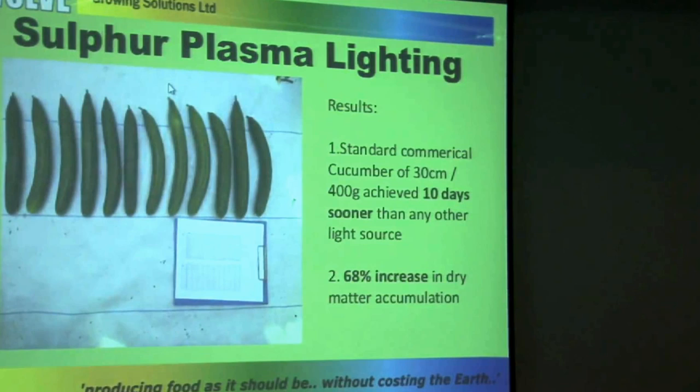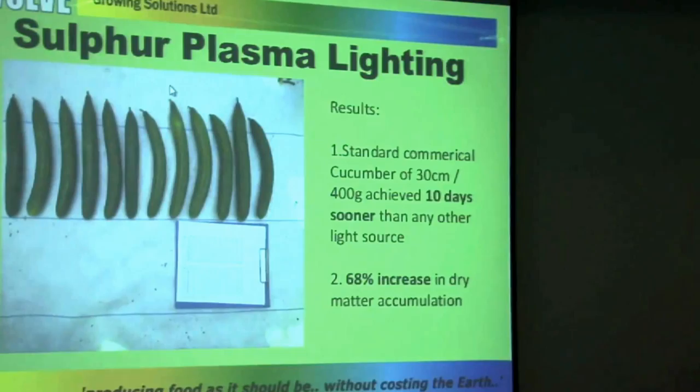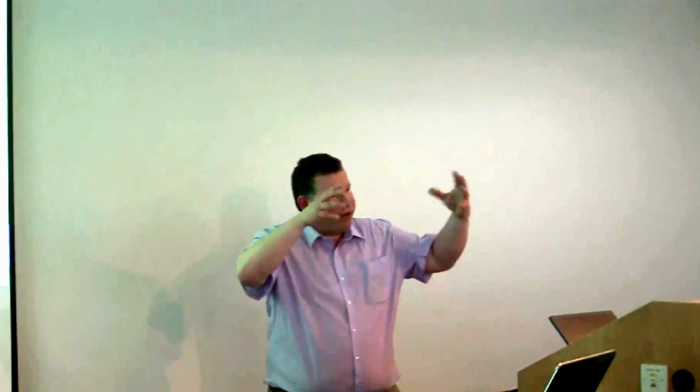Okay, the key thing is we're looking at 30 centimetre cucumbers, 400 grams, achieved 10 days sooner than any of the other light sources, and there was a 68% increase in dry matter accumulation. Now, part of what we did with this is we used an ETFE film that is a phase change film. It doesn't reduce the light, it transfers the green light to red light. And we can simply turn that in the light pipe so that when we need to hit the fruiting period, we simply increase the red light. This way, unlike LEDs, we're able to do it when it's needed. With no disrespect to LEDs, by the way.